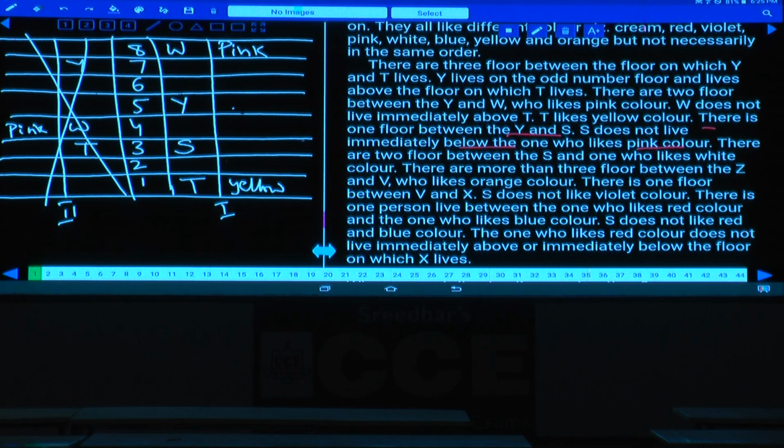If S is on the 3rd floor, there are 2 floors between S and the one who likes white color. How many floors are there between S and white? There are 2 floors, hence the person who likes white must be on the 6th floor. And there are more than 3 floors between Z and V. Z and V, how many floors? More than 3, meaning it could be 4, 5 or 6. V likes orange color.